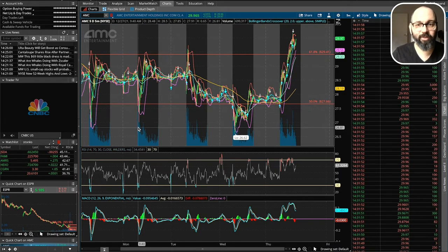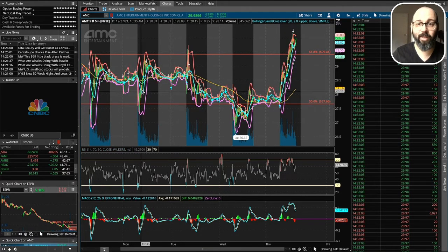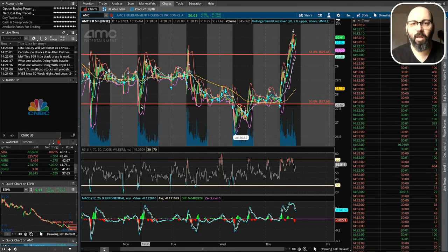Now, of course, it could sell off and then just keep selling off. It could have a dead cat bounce. In other words, it would sell off, rocket up to about here, and then reverse and sell off. Nobody knows what's going to happen ahead of time. But I wanted to walk you through why I've been day trading it.